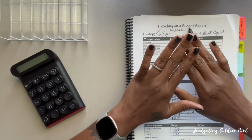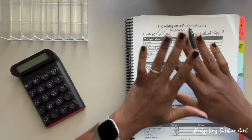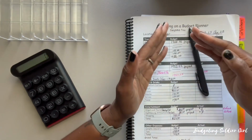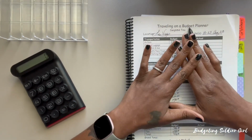Today, I am finally unstuffing my wallet for our vacation to Vegas for my husband's birthday. So sit back, relax, and see if we stayed within our budget for this trip.